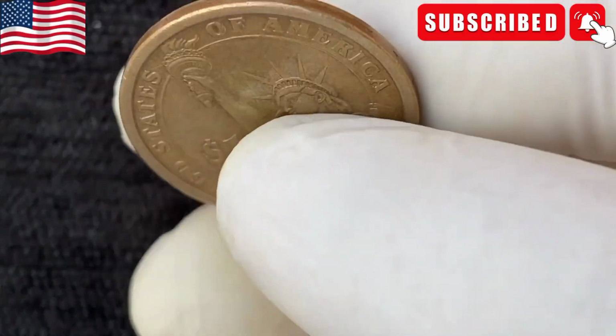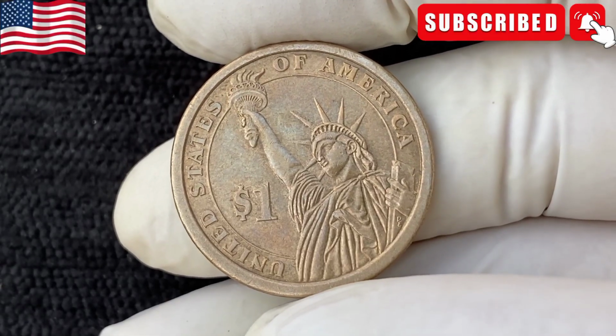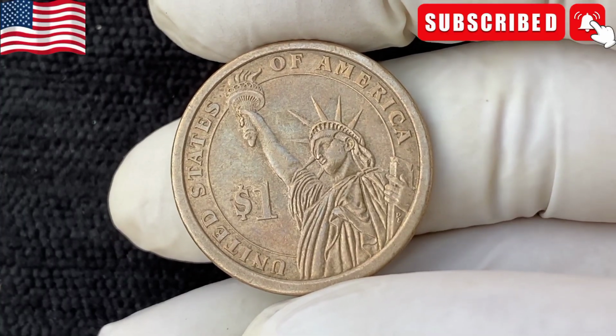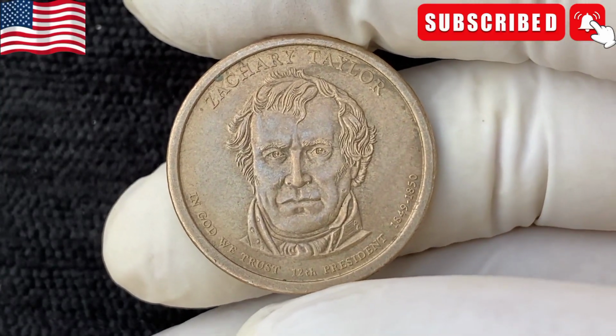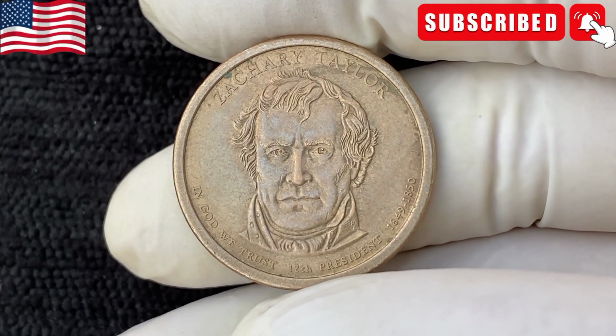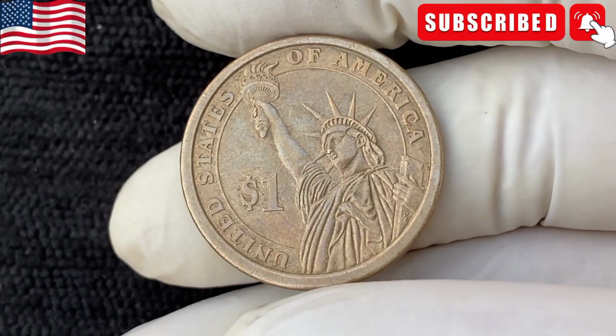Additionally, errors or misprints can significantly increase a coin's value. Sometimes, coins are struck with mistakes, such as double strikes, off-center designs, or even incorrect lettering. These rare errors make the coin one of a kind, and collectors are often willing to pay top dollar for these unique pieces. If you happen to have a 2009 presidential gold $1 coin with a minting error, you could be sitting on a gold mine, literally.